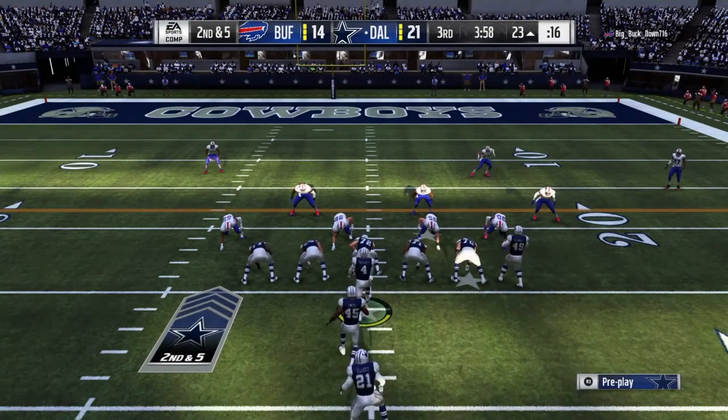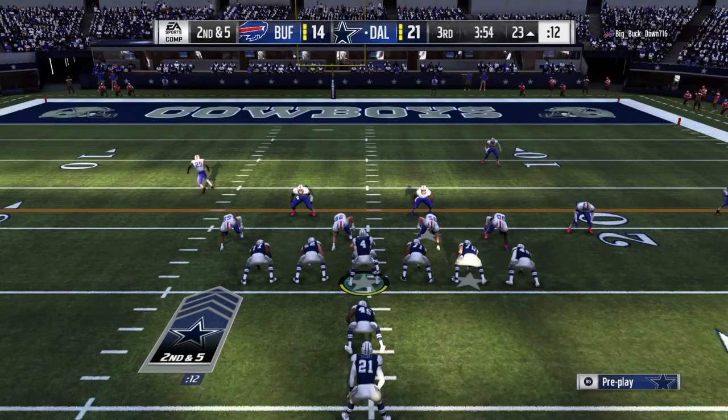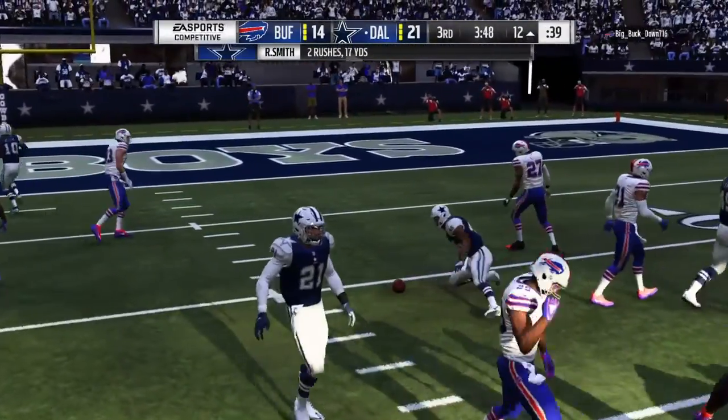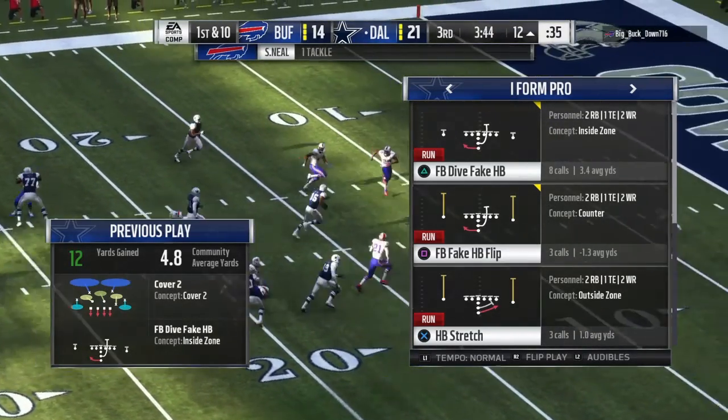Get out. Here we go, 47. Hey, 47. They'll run it again with Smith. And down inside the 15, shy of the 10. 12 yards there as they move the chains.